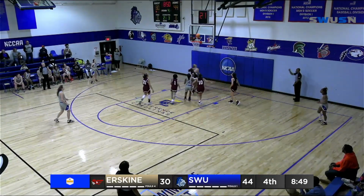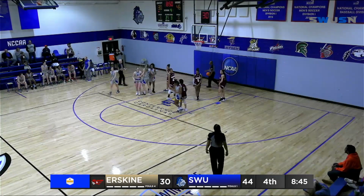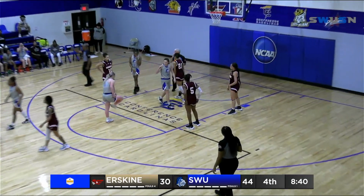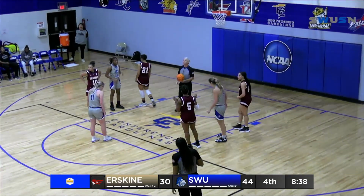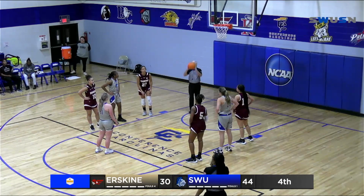Oh, good move from Griffin. Foul and one. She's fired up. That was a beautiful take. Cross to the left hand and able to finish. She'll have a chance at the old-fashioned three-point play. Griffin's a 76% free throw shooter.